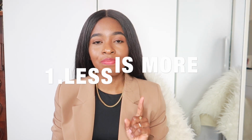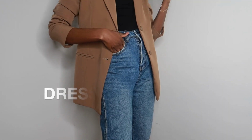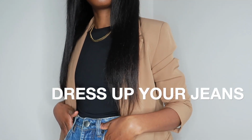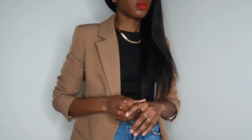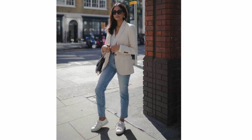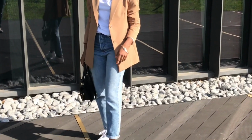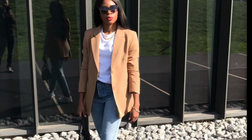So tip number one, less is more. When I am putting together an outfit, I like to keep things as simple as possible, and I always work with basic pieces. You can dress up your jeans, such a basic piece, but it doesn't have to look just basic. You can dress up your jeans by adding heels, white sneakers, a blazer, or white button downs. Even when I buy new stuff, I like to buy basic things. It's easier for me to put together an outfit every day.